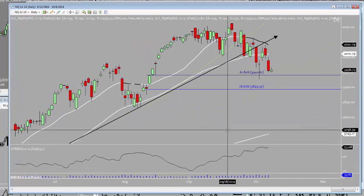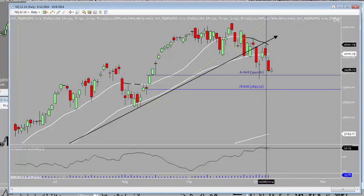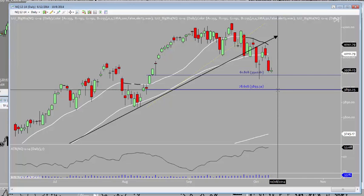NASDAQ rolled over, not nearly as close. Average true range in the NASDAQ is around 52. 52, 20%, add 10, so 62 points, 120% ATR. If the highs of the day are in at 3966, then 3900, 3904 would be a good projected low.